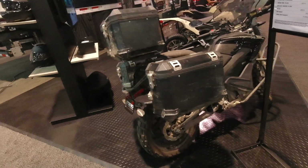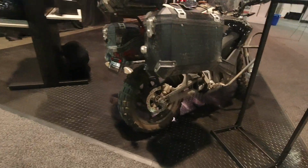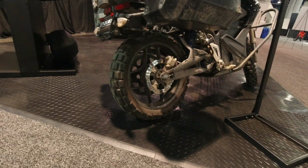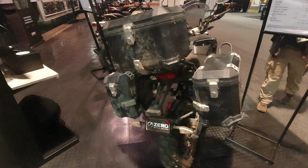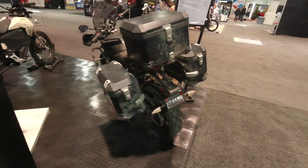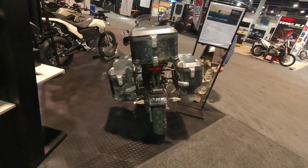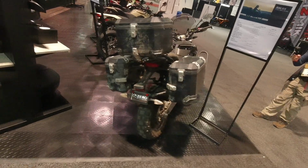They got the panniers in the back. Carry all your gear. Knobby tires back here. Yeah, that's nice. I wouldn't mind having this. An electric dirt bike, adventure bike.